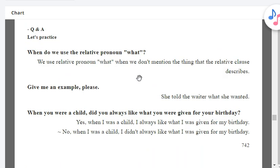Okay, let's practice. When do we use the relative pronoun what? We use the relative pronoun what when we don't mention the thing that the relative clause describes. Give me an example, please. He told the waiter what she wanted.